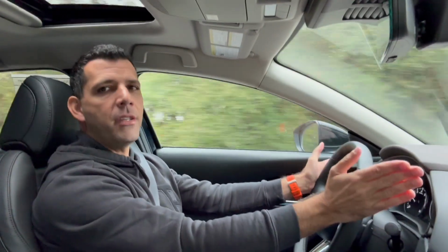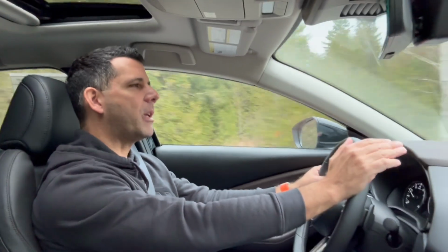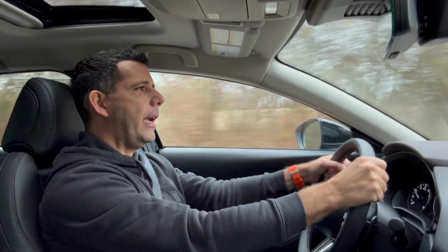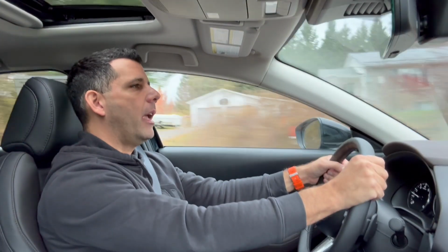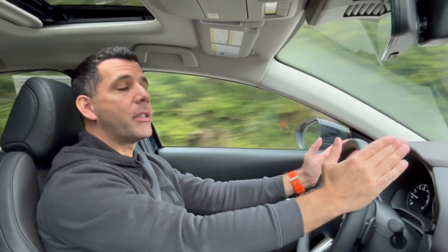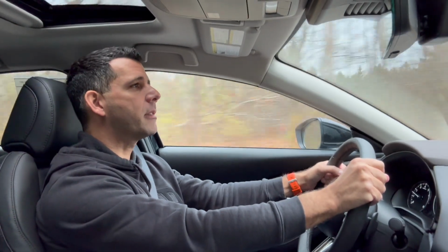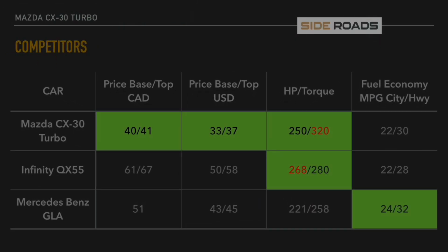So based on the engine alone, and also based on how premium this is, and a little bit on the shape of the car, because this is not a squared-off subcompact SUV, more like a hatchback, a lifted hatchback type of shape, I have chosen luxury brands to compete against. And bear with me, because you will see in the graphics that there are so many elements that make sense. So I have chosen the competitors for the CX-30 Turbo: the Infiniti QX55 and the Mercedes-Benz GLA, both because of the shapes mostly.